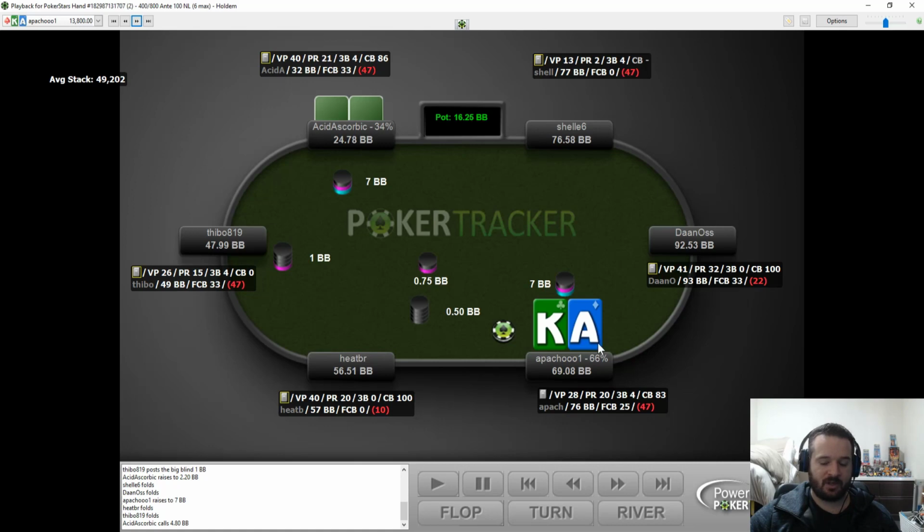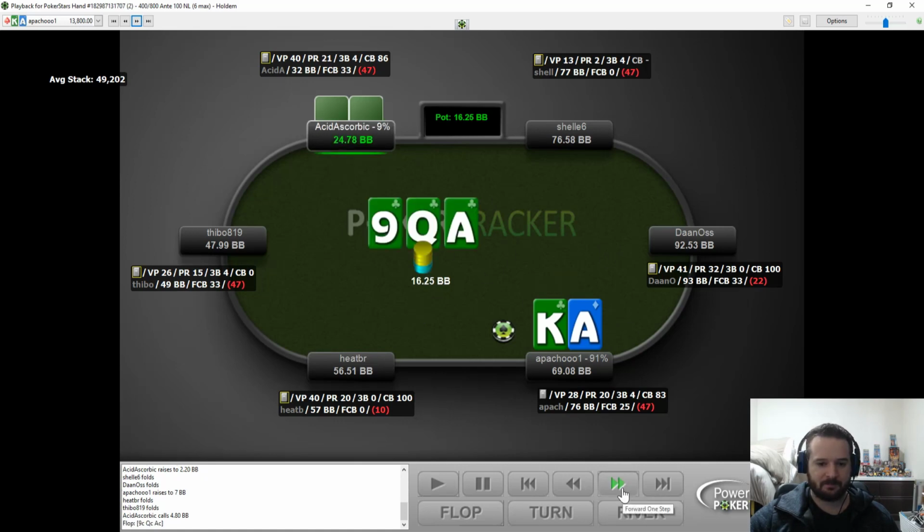Even with your bluffs as well, because getting to see the flop and play in position is going to be to your advantage. When you see the flop, you're just going to be betting a polarized range, right? So you're going to have your really strong value hands, and then you're going to have your bluffs that are going to have some fold equity on the flop.